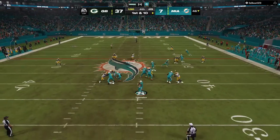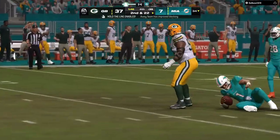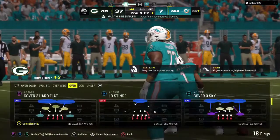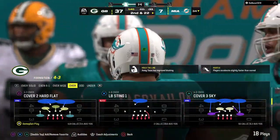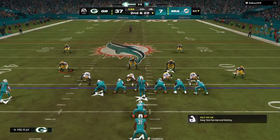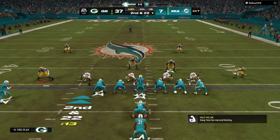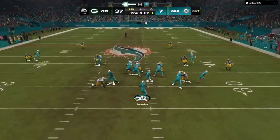Going to the air, Tagovailoa. Packer pressure, and down he goes. Kenny Clark, his 2nd sack of the night. We all know he's one of the better quarterbacks in the league, but definitely not today. His team trailing by multiple touchdowns and a late sack. Just a parting gift from the defense for him to take back to the locker room with him.